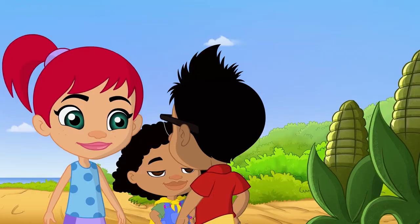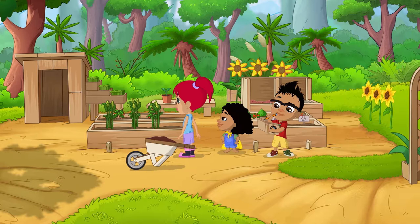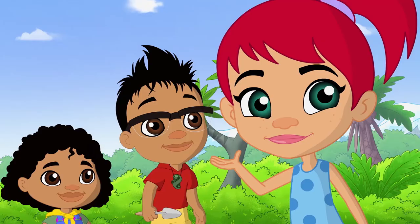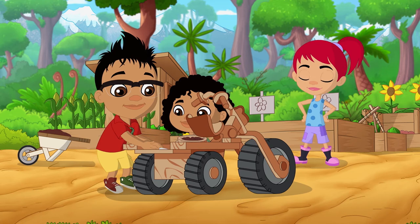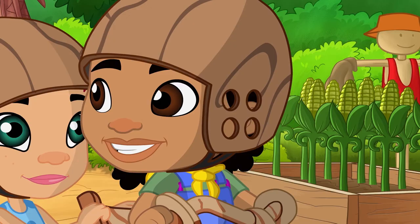Four. Compost. Wow! Your garden is amazing, Darwin. How come I can't grow flowers like these? Well, let's go take a look. I am sure we can help. Let's ride!